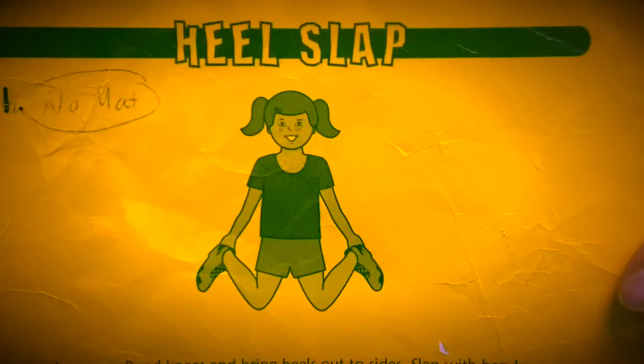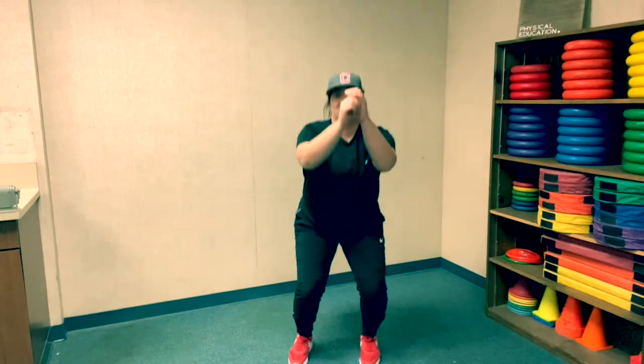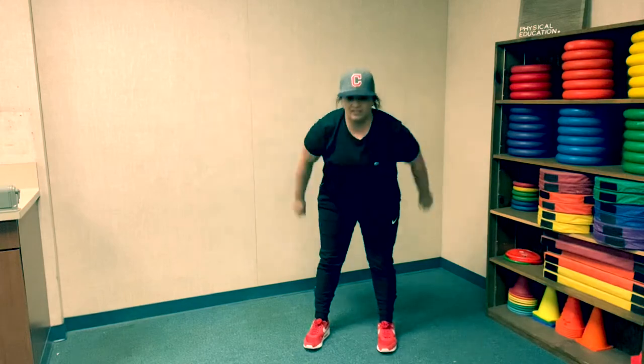Last but not least, the heel slap. Here's an example. For our final anaerobic quick burst with maximum effort, the heel slap. Go!